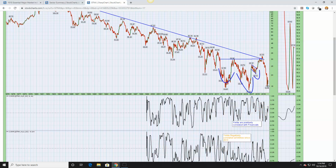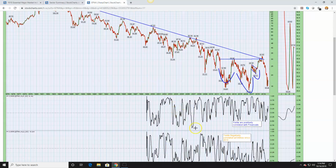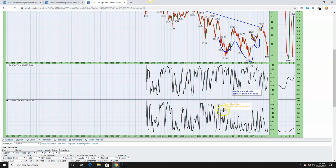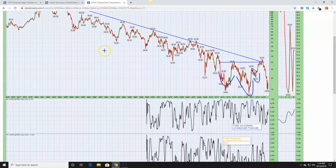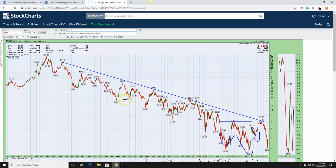Now, this is a very long-term chart, but if we get out of here, or if it even just starts to grind higher, I think financials are going higher with it, which makes sense that the XLF is leading, at least in the last week. On the flip side, it's negatively correlated with utilities. Okay, so if yields are going to bounce, bond prices are going to go down, and utilities are going to go down with it. So if we look at the bond prices, where is that, TLT?